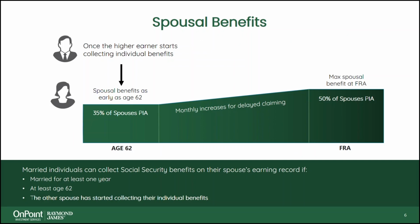So let's now transition to Social Security for married couples, i.e. spousal benefits. This is where things can get a little more complex, but the concepts are extremely important to understand so that you don't overlook options that are available to you. Spousal benefits are valuable for couples if one spouse does not qualify for individual benefits, or if they have a much lower primary insurance amount, or finally, if restricted application is an option, which we can discuss in more detail later.